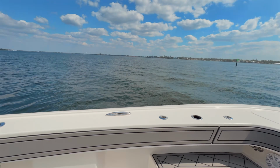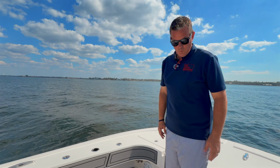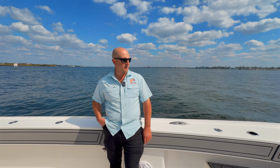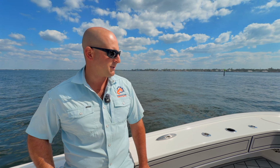Yeah, you do like to be stable if you're going to throw a net for bait fish. I like this area for that reason. It's also a great spot if you are at a sandbar or something and you have a couple bean bags up there. It's a great spot for people to hang out. So it's comfy and functional.